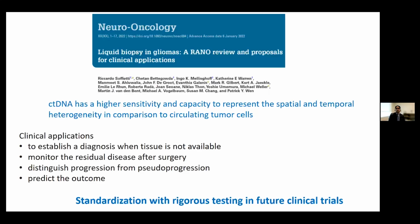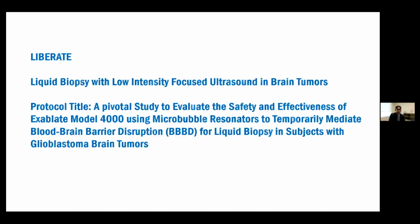That leads into a segue for what we are doing. This is a partnership that I'm involved with Achal Singh Akrol and several others at Insightec, which is the LIBERATE trial, which is liquid biopsy with low intensity focused ultrasound in brain tumors. This is building on the exceptional work done by Nils Lipsman and his group and Graham Woodworth and their group. And this protocol will be a study to evaluate the safety and effectiveness of XPlate Model 4000 using microbubble resonators to temporarily mediate blood-brain barrier disruption for liquid biopsies in subjects with suspected glioblastoma brain tumors.